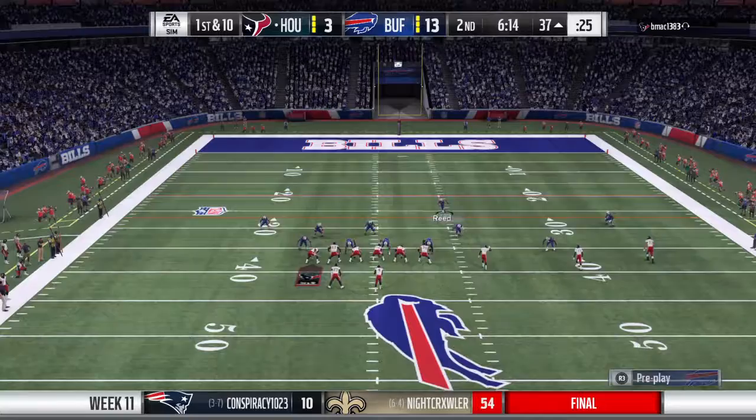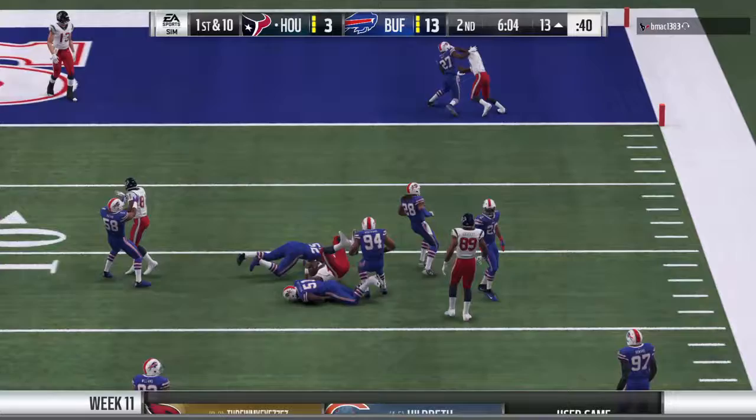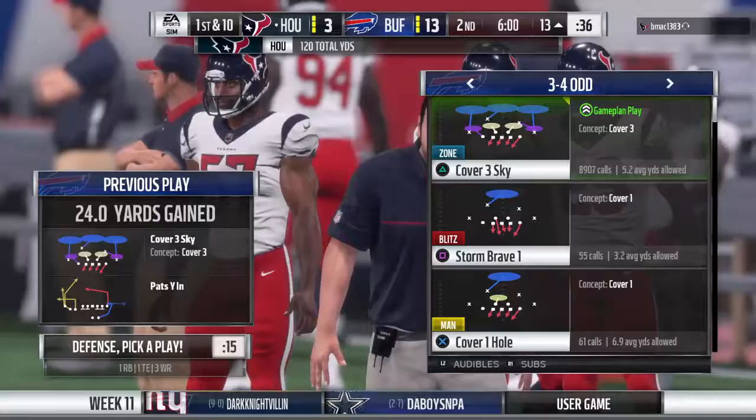Here we go. On first down, it's Watson. Flush to his right. Oh, he's got some breathing room. And he gets this one all the way down inside the 15. Turns out to be a great idea to tuck that one. Good for 24 yards.